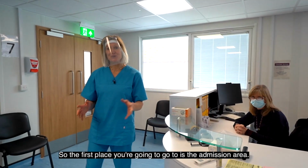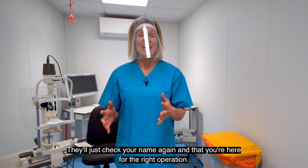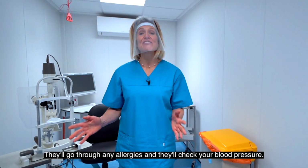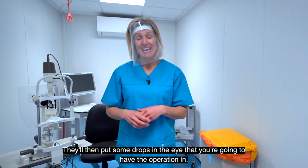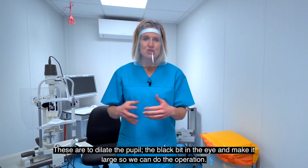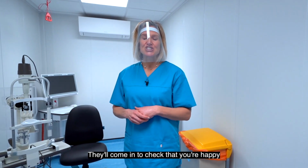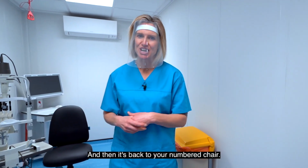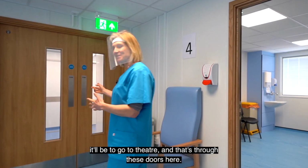So the first place you're going to go to is the admission area. Here you'll meet one of our admitting nurses. They'll just check your name again and that you're here for the right operation. They'll go through any allergies and they'll check your blood pressure. They'll then put some drops in the eye that you're going to have the operation in. These are to dilate the pupil, the black bit in the eye, and make it large so that we can do the operation. This is also the room you're going to meet your surgeon. They'll come in to check that you're happy and that you've signed the correct consent form. And then it's back to your numbered chair. The next time you're called, it will be to go to theatre, and that's through these doors here.